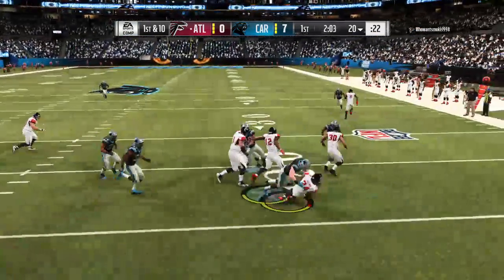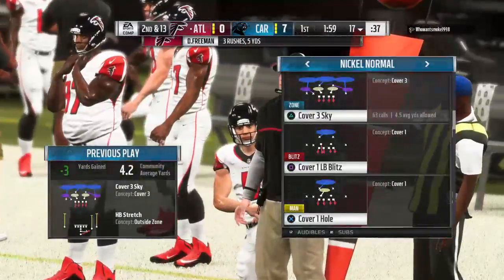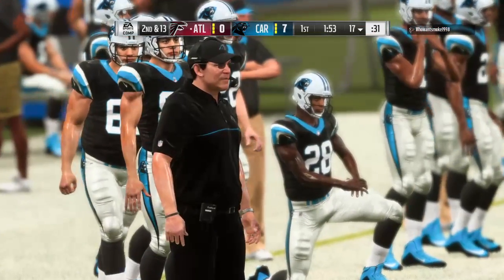The drive will start with a carry by Devontae Freeman. And he goes nowhere. He'll lose yardage back at the 17. They'll wind up losing 3 yards here, and it'll bring up a 2nd and 13.